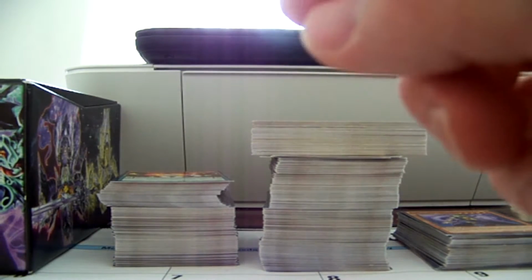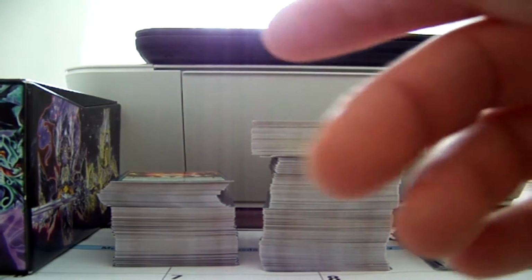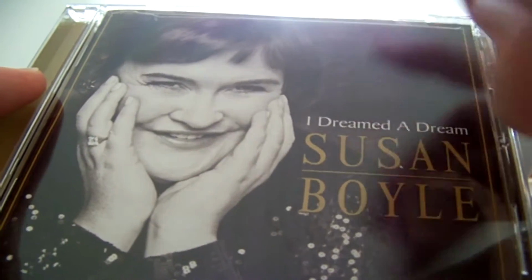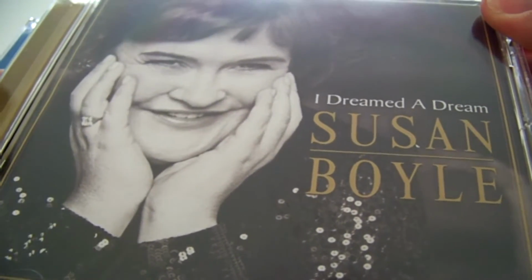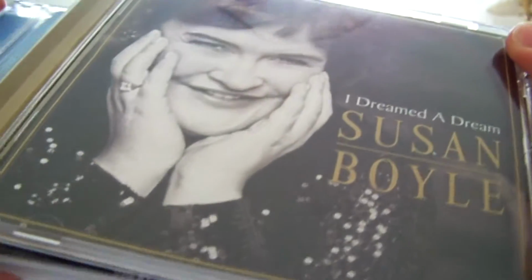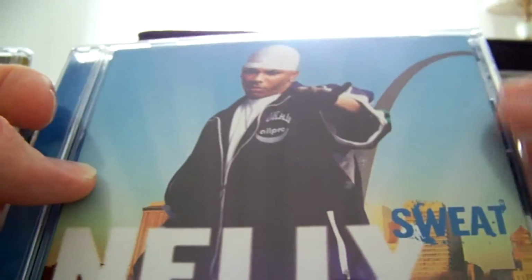Then, from the person I got all the disc-only CDs from, I bought two case CDs. Susan Boyle, I Dreamed a Dream. She's an amazing artist. Like, every time I watch that on YouTube, I literally cry, I think it was the X Factor or whatever it was. And Nelly Sweat.